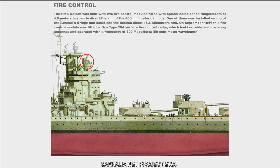In September 1941, this fire control module was fitted with a Type 284 surface fire control radar, which had two wide and low array antennas and operated with a frequency of 600 MHz, 50 cm wavelength.